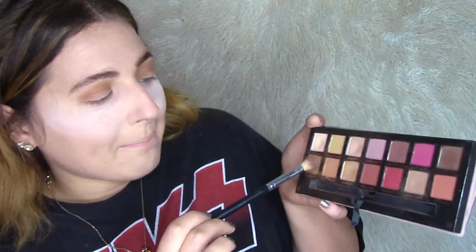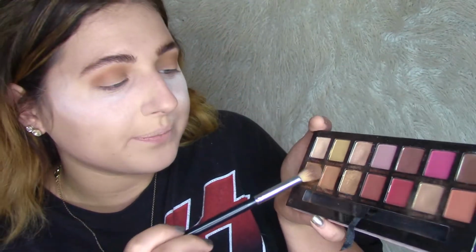I got it all over my eye, not really pulling it into the inner corners of my eyes, but whatever product pushed in there for me moving it in, that's what I want there for now. Next, I'm gonna go in with some burnt orange. Tap again. But closer in. And this is just building that warm dimension.